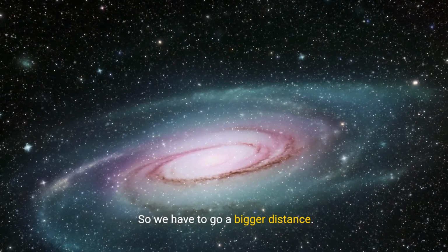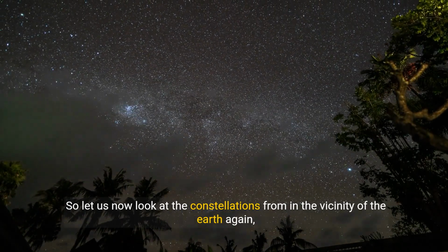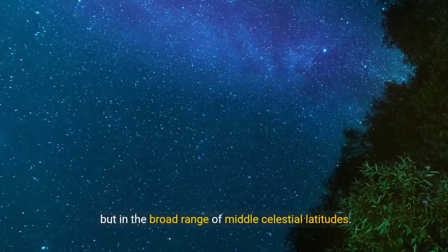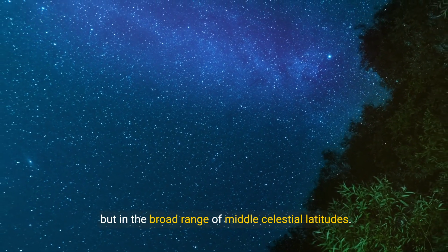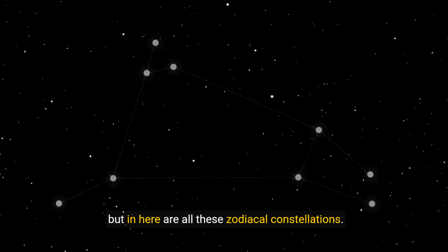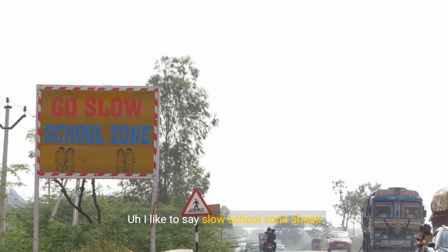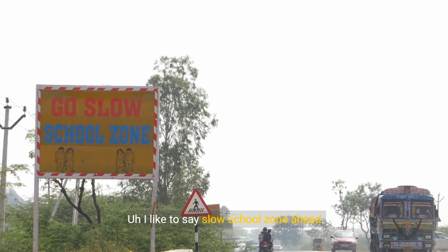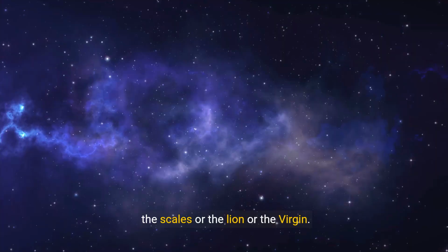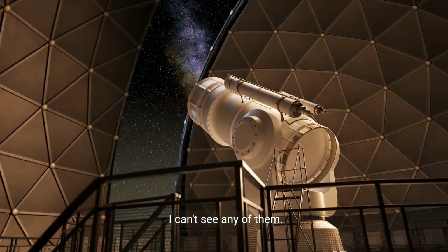But we have to go a bigger distance. Let us now look at the constellations from in the vicinity of the Earth again, but not in the northern celestial hemisphere, but in the broad range of middle celestial latitudes. And I won't ask you to memorize all of these stars, but in here are all these zodiacal constellations, what people ask you about when they ask you, what sign are you? I like to say slow school zone ahead, but what they mean is astrological signs, the sign of the water carrier, or the scales, or the lion, or the virgin. All of those are supposed to be in here. I can't see any of them.